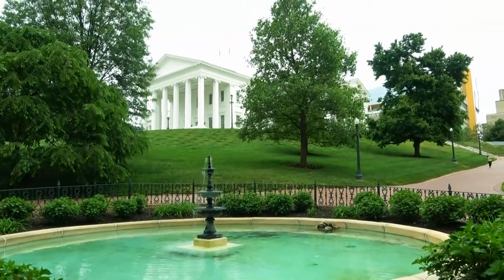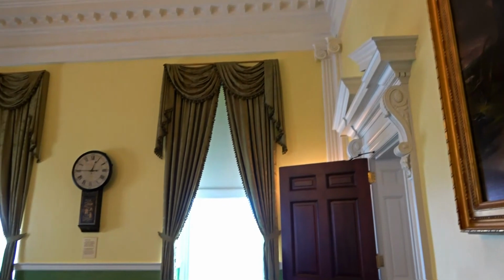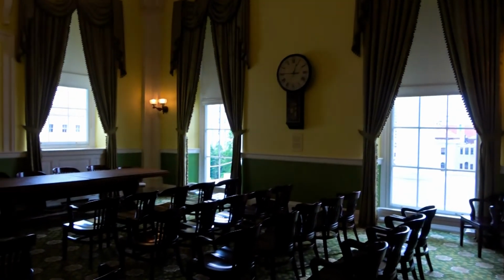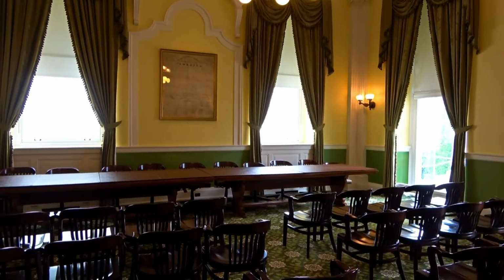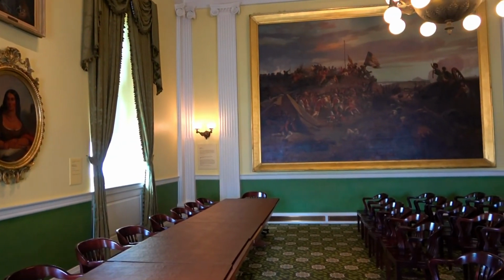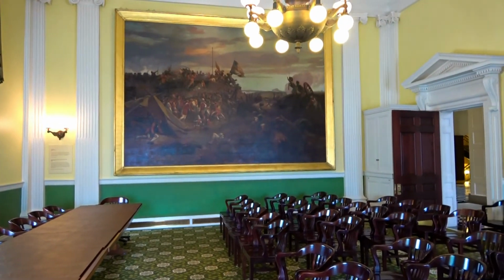We'll spend most of our visit today in Richmond, the state capital, which was founded in 1737. It became the state capital in 1780, and one of its most important landmarks, the Capitol building, was completed in 1788. The structure was designed by Thomas Jefferson, an important figure in United States and Virginia history.